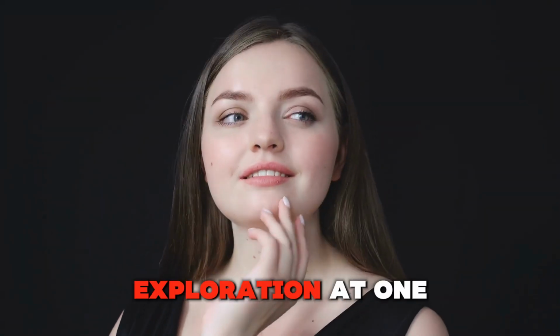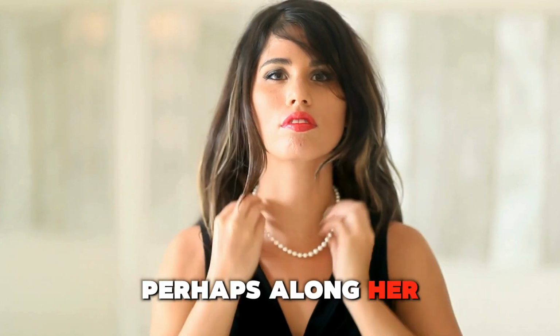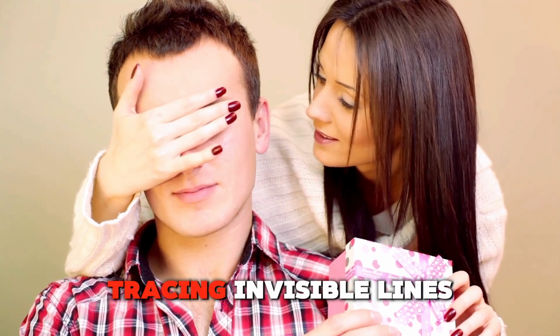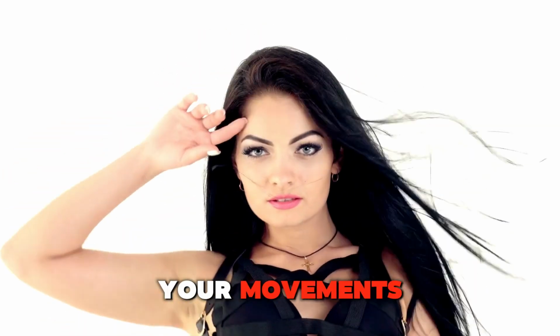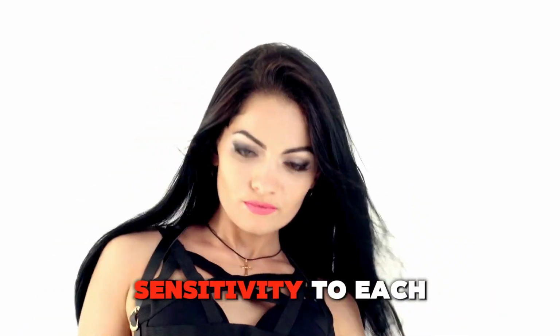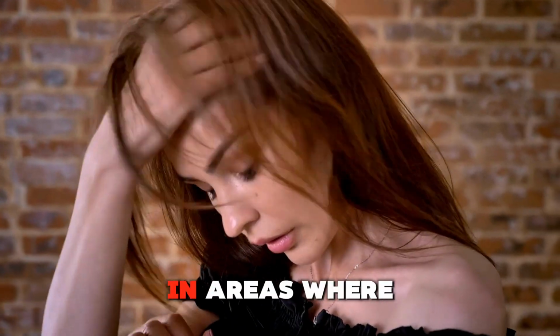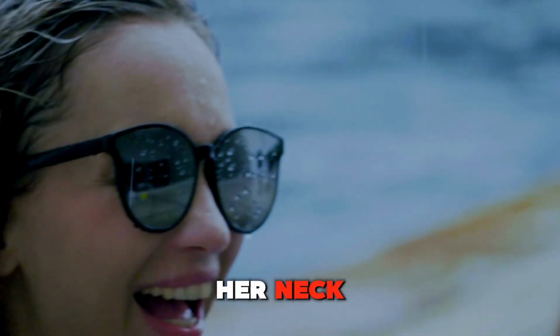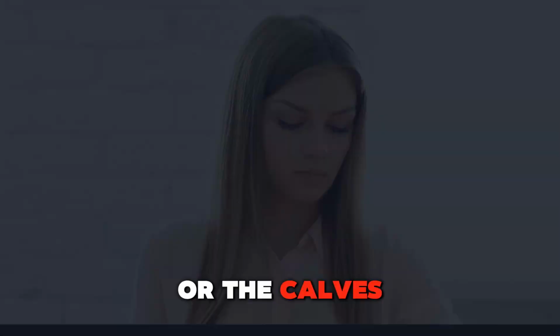Start this tactile exploration at one point, perhaps along her arm or the small of her back, and let your fingertips wander slowly, tracing invisible lines across her body. The unpredictability of your movements can keep her guessing and increase her sensitivity to each touch. This technique is especially effective in areas where her skin is particularly responsive, such as along the sides of her neck, the inner wrists, or the calves.